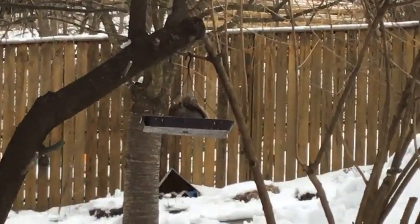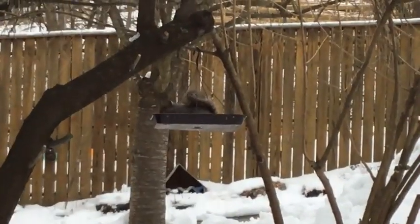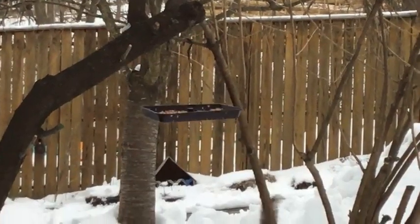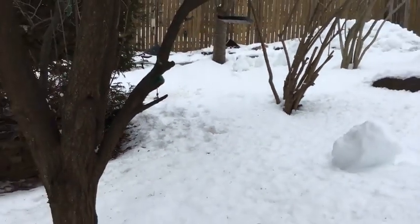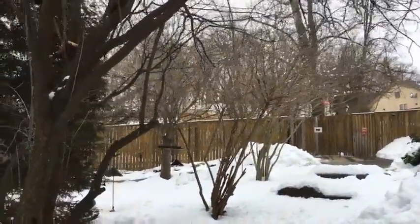So you can get a wide variety of birds in your backyard. We'll head back over to our classroom to learn how to attract these different guys to different areas. There goes our blue jay friend. If we walk over this way, we might be able to see him a little better.